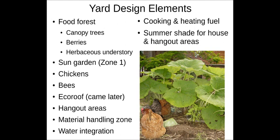Hangout areas for people, that was pretty important. Material handling zone to be able to receive wood chips and just store bulk materials. And water integration, including rainwater storage and gray water output from the house. We wanted to provide for cooking and heating fuel from on-site, so thinking about some timber trees or ways to coppice trees. And then summer shade for the house and also for the hangout areas.